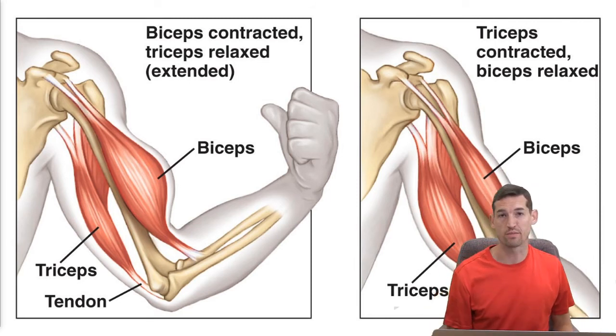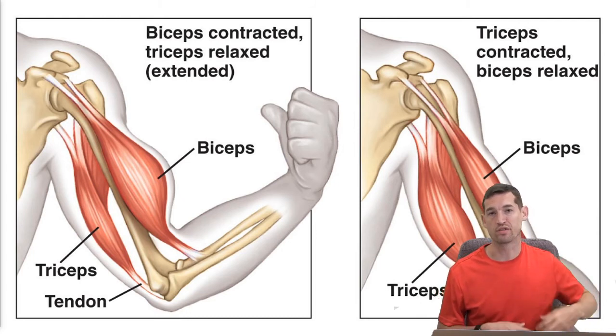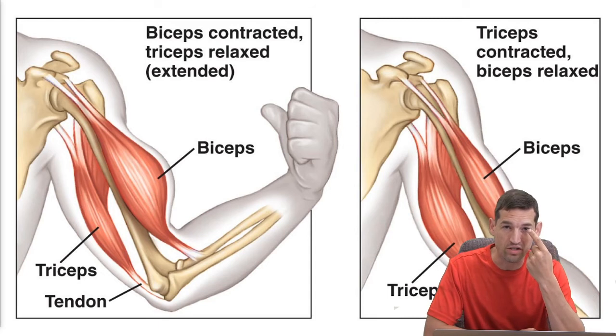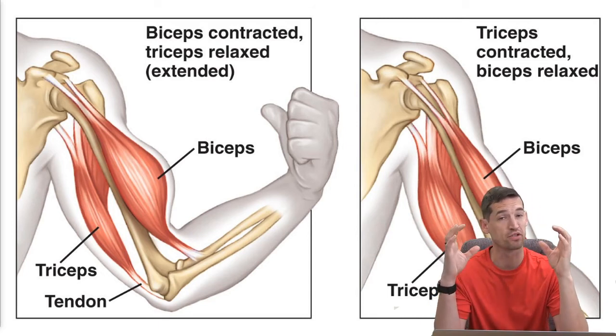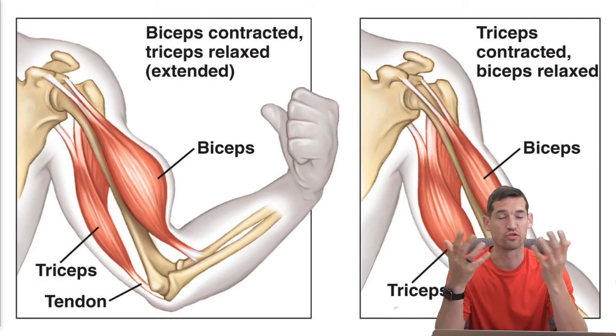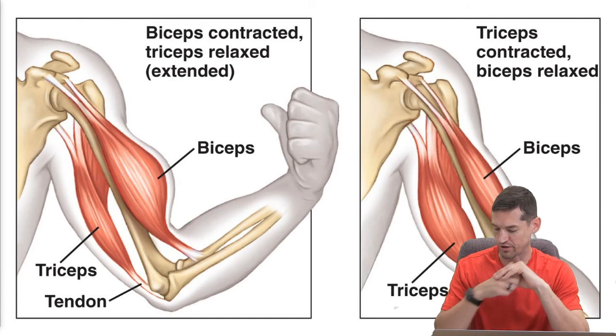Your quadriceps and your hamstrings, your abs and your back muscles. Even in the eyes, the muscles that control your pupil, there are muscles that make your pupil get bigger, and there are muscles that make your pupil get smaller. Those are all antagonistic pairs. So just be aware of that term.